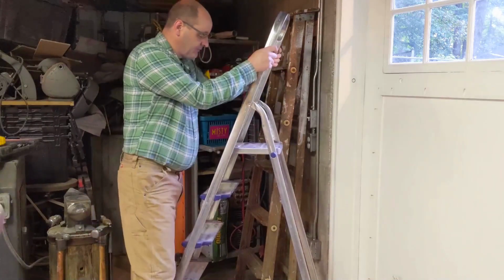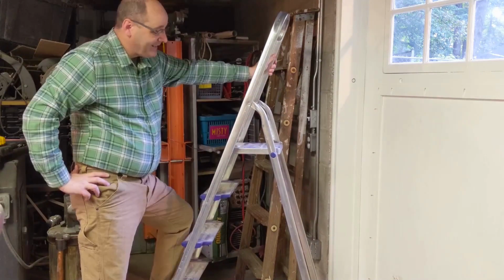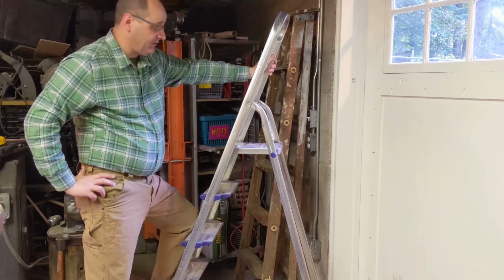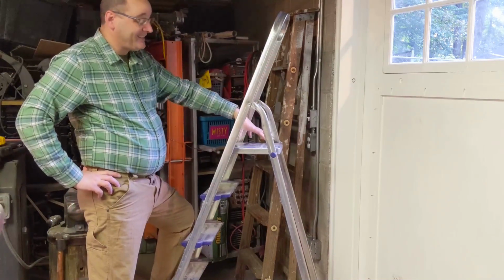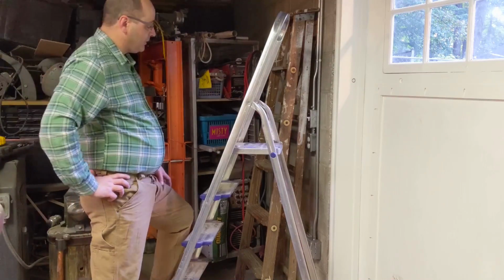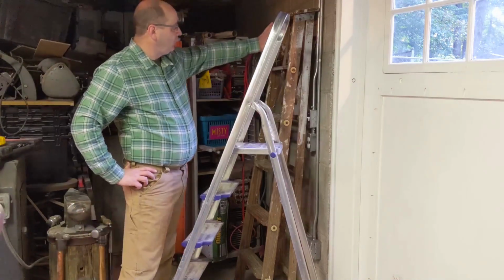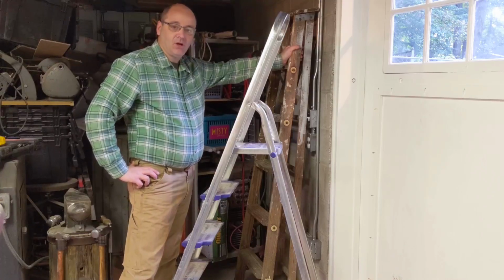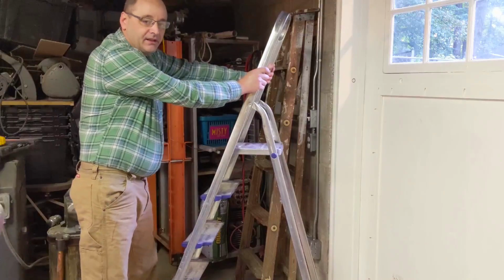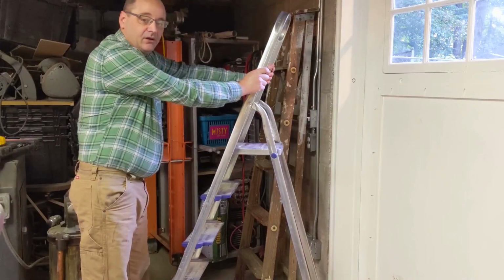Well, here's the problem. It has no class. It has no style. Shiny aluminum, well, it is what it is. But what it isn't is library. We're going to make a ladder that looks vintage, solid wood, brass, oak, but works like this. And that's what we're going to kick off this morning.